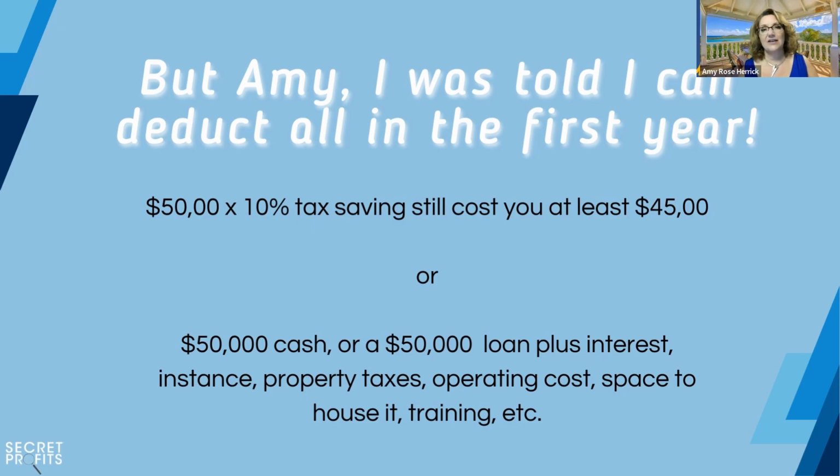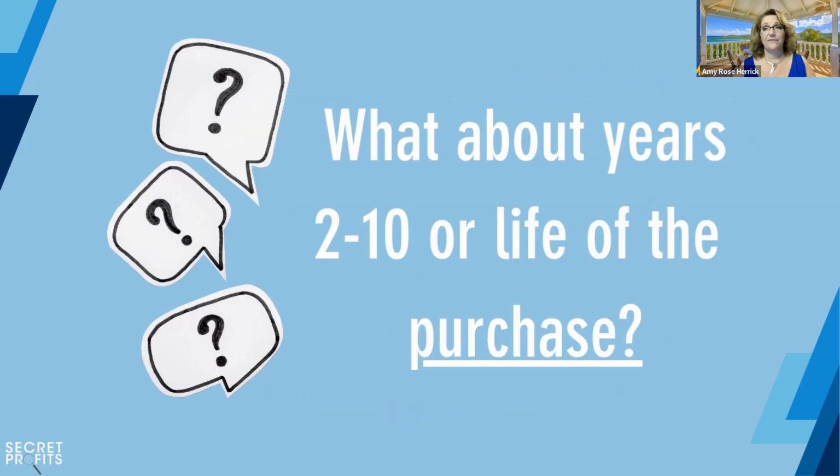Well, a loan has interest. You also are going to have the insurance cost. You have personal property taxes on it. What about your operating costs, space to house it, training? Is this a black hole that's going to suck money away from your bottom line, or is this going to be a cash cow and it's going to be like printing money by the acquisition? But these are all part of the equation that too many of you, by that knee-jerk reaction, oh, I'm going to save taxes, you're not looking any further up on the equation.